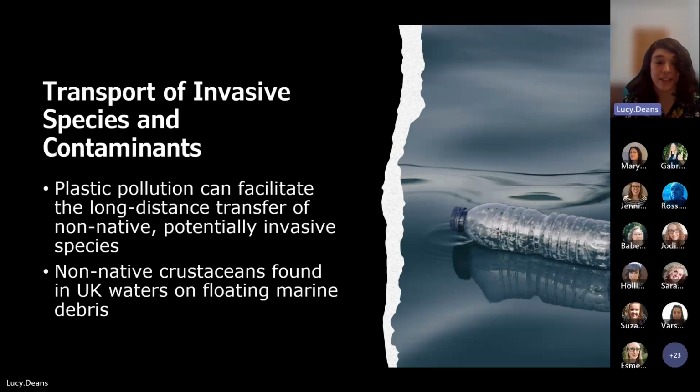Transport of invasive species and contaminants. So this is the bit of plastic that alarms me the most, actually, which we'll get into. They can facilitate the long distance transfer of non-native, potentially invasive species. So recently, this year in fact, a large piece of plastic was found off the south coast, and it was found that on that plastic there were crustaceans from the tropics.